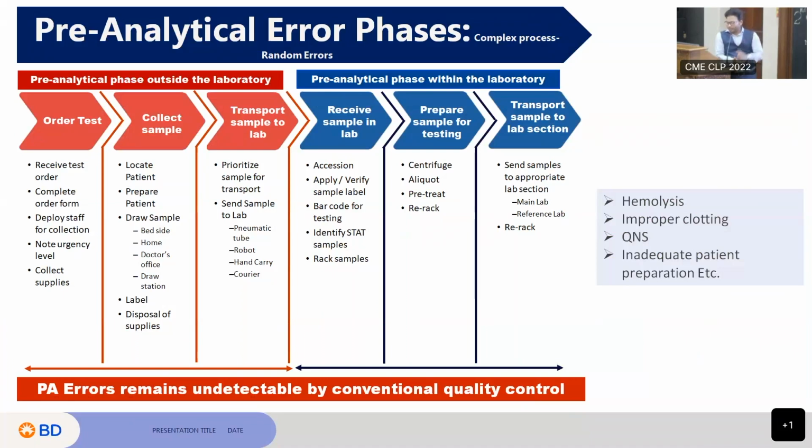So what Madam was talking about: once the test is ordered, you complete the order form and then you deploy the staff for collection. Once the staff is deployed, he goes to the sample collection, he locates the patients, prepares the patients, and then he starts his process. Here it is very important, your best practices of phlebotomy when you collect the samples, where you need to maintain the proper procedures of identification, disinfection, site selection, then you do the sample collection, and there you have to follow the order of draw, and then you complete your processes, right?